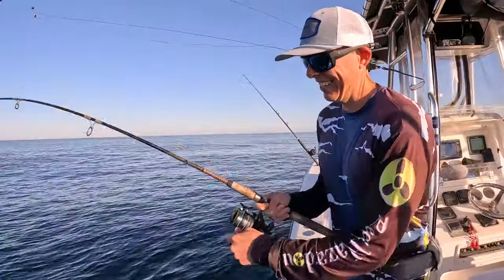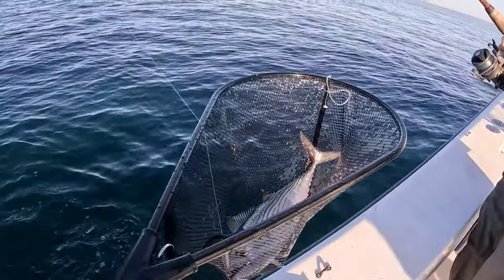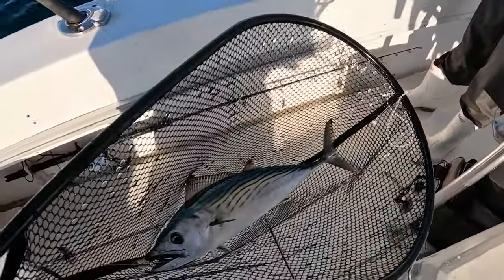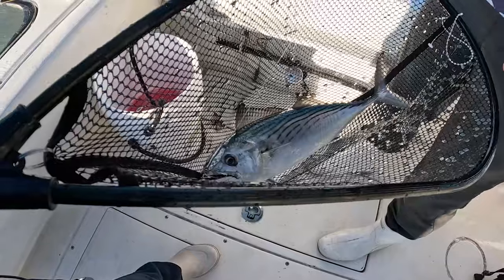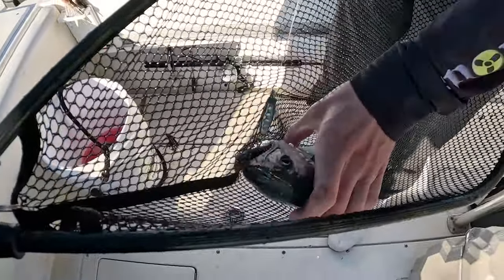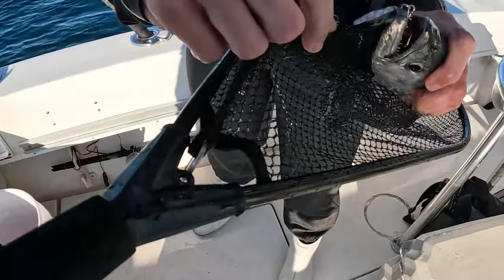Oh, it's running the show. A little bite, huh? There you go. All about the same size too, huh? That would be a great live bait. Look at his face. It looks very kingfish. Yeah, Spanish mackerel. Kinda got the teeth of a kingfish.